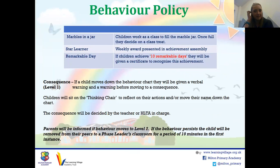Now, the behaviour policy is the same as it is across the rest of the school. So we have marbles in a jar. So when the children do positive things, whether it's being a good friend or making the right choices or working really hard, they get marbles in the jar.